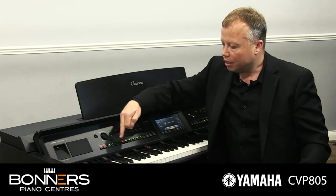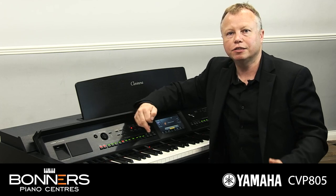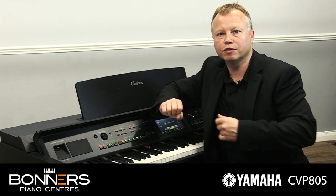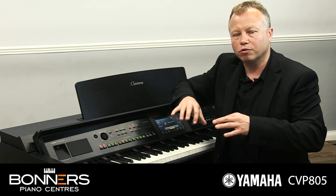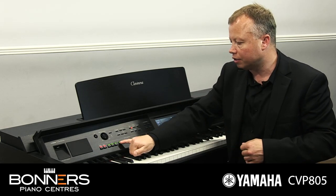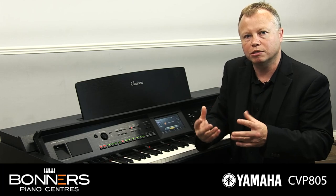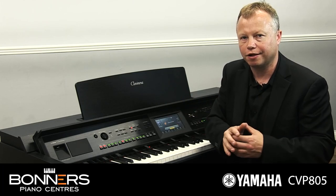So the idea with the four variations is that you can use perhaps a different variation for verse one or verse two or chorus or the bridge of the song. And it means that whilst you're playing, you can be controlling the accompaniment, and you'll notice that as you go through the four different variations, they get progressively busier. So you get more instruments playing, perhaps some brass sections come in, that kind of thing.